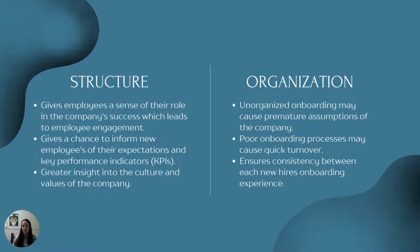So a structured onboarding gives employees a great idea of what the company does to drive their success. In turn, this can lead to employee engagement because the new employees will want to be part of that success. During structured onboarding, new employees are given the chance to fully understand the expectations and the KPIs, or key performance indicators, that are set by the organization. It also allows the opportunity for them to ask questions to reduce the amount of potential miscommunication.